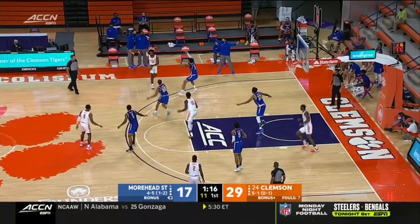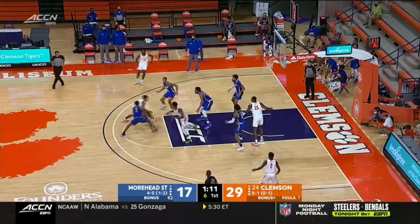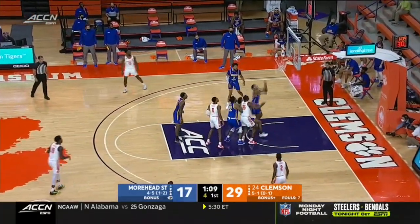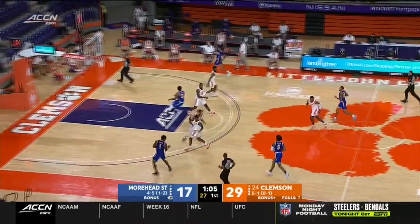Extended possession now. 10 to shoot. Prosper. Trapp lost it. Recovers. Running floater not there. Rebounded by Cooper. Talon Cooper. Boy.